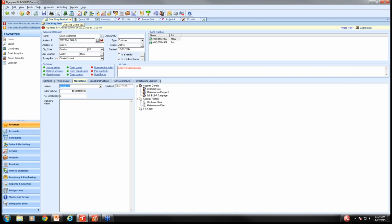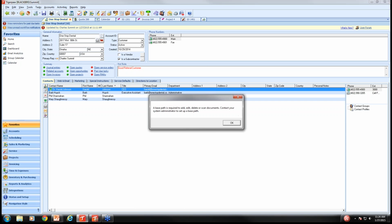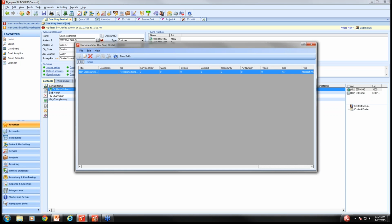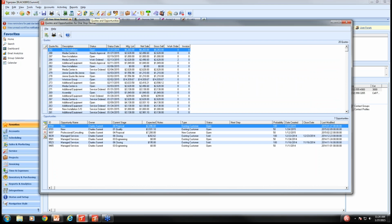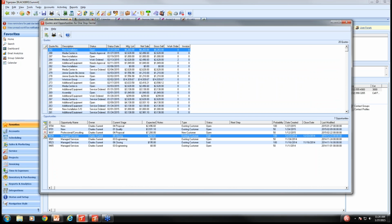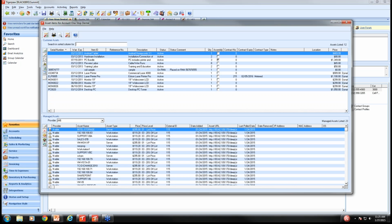Here we are back on our account view. As I mentioned to you when we started this presentation, this is the foundation going forward in a TigerPaw solution. You can link documents to an account, where the documents might be attached to the account record itself, maybe to a service order for that account, or even to a project, invoice, maintenance contract, or sales opportunity. You can scan those documents right in through TigerPaw. We have all the customers' information as far as their sales information. Here's every sales opportunity we've done with them. There's every quote. When we sold those items to the customer, they go into that customer's asset records. These are the assets this customer has.